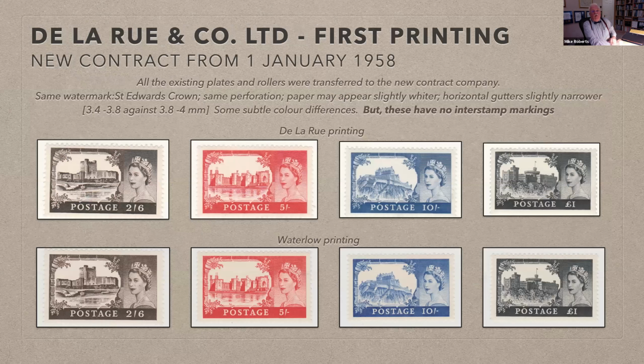Now, we've got 3 years into the contract, and it was decided that we'll have a new contract from the 1st of January 1958. Now, the stamps weren't produced until the 25th of April 58, but the new contract went to De La Rue. All the existing plates and rollers were transferred to the new company. The watermark was maintained as the St Edward's crown, the same perforation. Basically, it's all the same. The gutters were slightly narrower, but the new De La Rue printing have no interstamp markings at all.